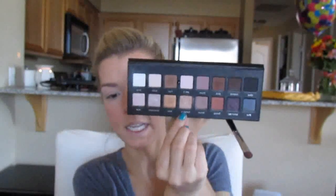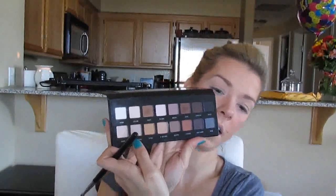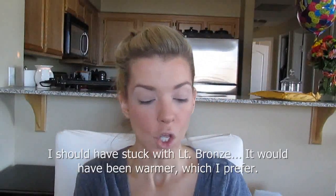For my lid, I'm going to use my Lorac Pro palette. And I'm going to take this color Light Bronze. On your lid, you really want a really reflective, actually I lied, I'm going to take this second color called Champagne. You want a vanilla or champagne color, something that's very light but shimmery, that's going to reflect light. I'm going to pat this all over my lid.